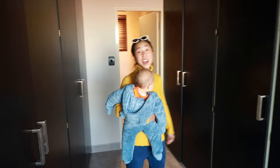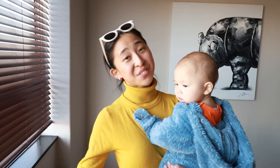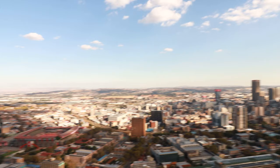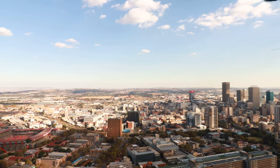It's also a small bathroom, but it has your basic amenities, so there's a bath. The best part of this whole accommodation is definitely the view that you can see, like kilometers and kilometers away, of the whole of Johannesburg.